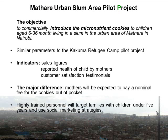So, like I said before, it's a pilot project like the one being done in Kakuma, but the only difference will be that in the slum area, the cookies will be made available commercially. That means they will be provided, but to be paid for at a very small price, a very little amount of money. We discussed about 10 Kenya shillings, which is less than 1 US cent. So we will also target children aged 6 to 36 months old. Why? Because usually children in this age are the most prone to mortality deaths.